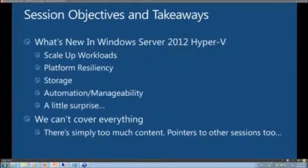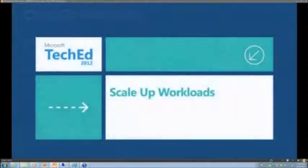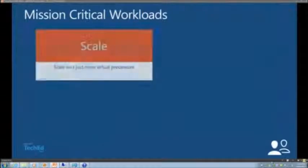A couple of things we're going to cover: scale up workloads. What are the things that we had to do to design? For example, I showed 64 virtual processors today, talked about VMs with huge amounts of memory, up to 1 terabyte of memory within a virtual machine. I also showed a pretty astounding performance of 1 million IOPS from a single virtual machine. So let's start with scale up.